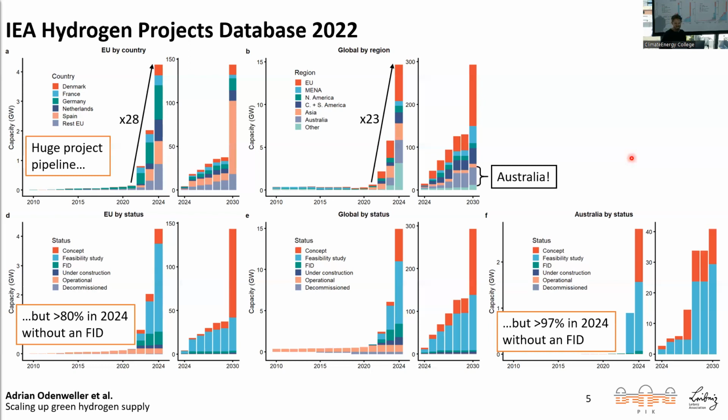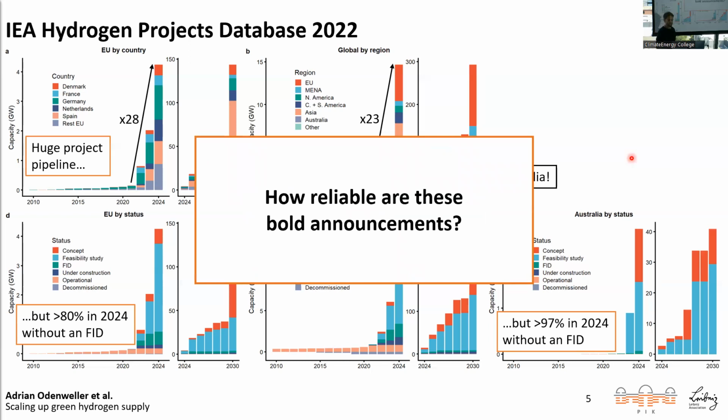So, I mean, if you want really to have that up and running in 2 years' time, now would probably be a good time to get the money flowing as well and to actually order the electrolyzer and get it installed. So with all that, you can see there's quite a bit of uncertainty in here. And so we asked ourselves, well, how do we make sense of all this? Like, how reliable are all these really bold announcements and how trustworthy are they in the end? And just to give you an idea on what we did in our study, let me briefly show you an example now just for the EU.